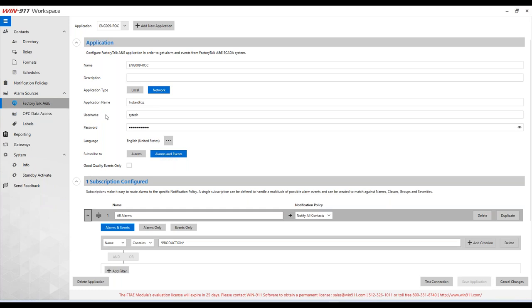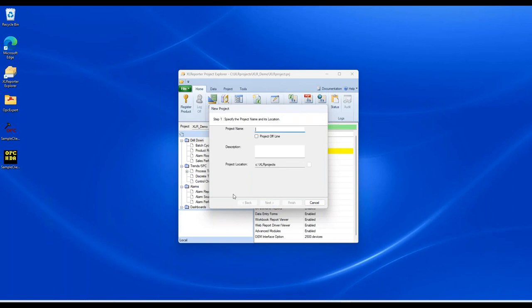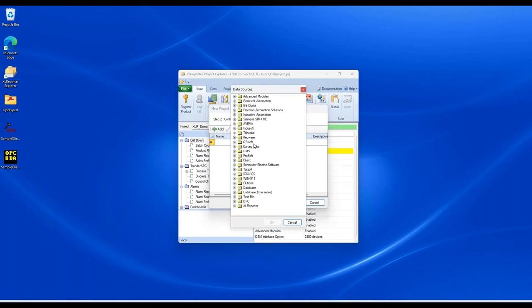So think back to my crude diagram of the relationship between XLReporter, SCADA, and Win911. We're using XLReporter to sort of leverage both of those data sources. So we do that by creating a new project. And we give the project a name. What we're really doing here is defining data sources, right? So we can add data sources here.